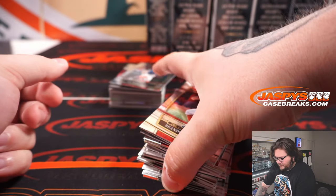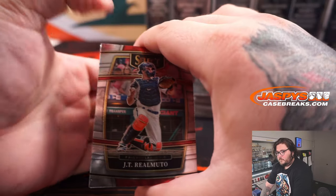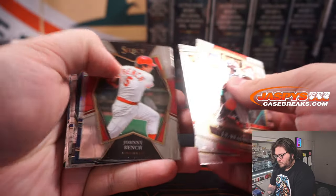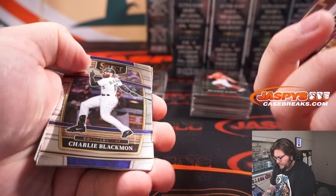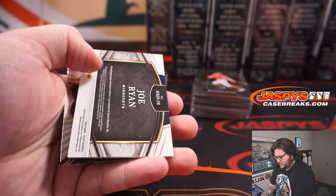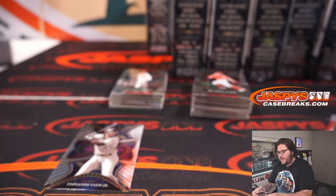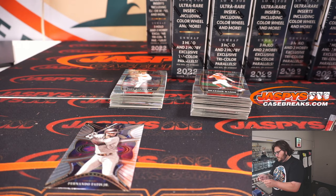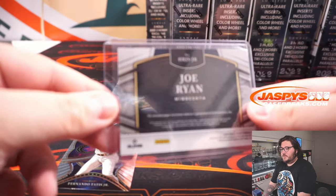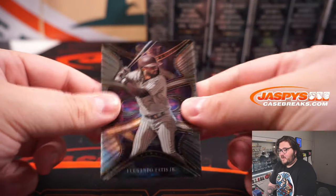Here is box number 1 of 12. Good luck, everyone. Numbers. First thing is going to be Joe Ryan. Blue rookie patch. Minnesota Twins starting pitcher. Pretty sharp this year. Twins, one of our filler teams, going to James O. Non-numbered Joe Ryan. And the Phenom's Fernando.